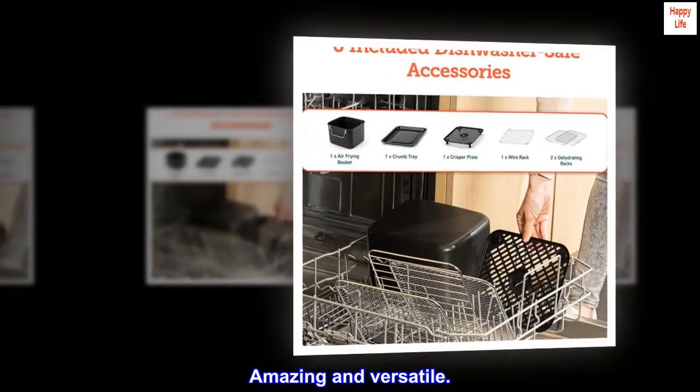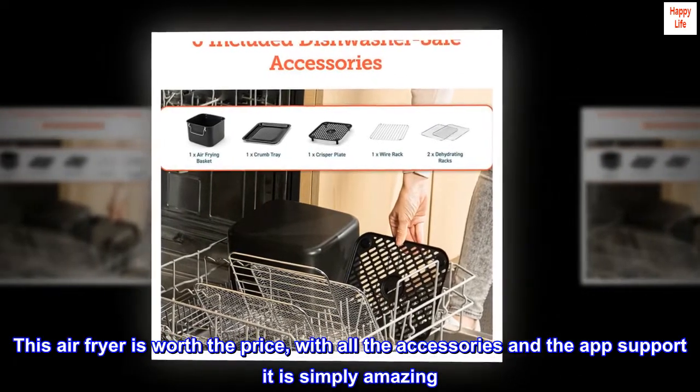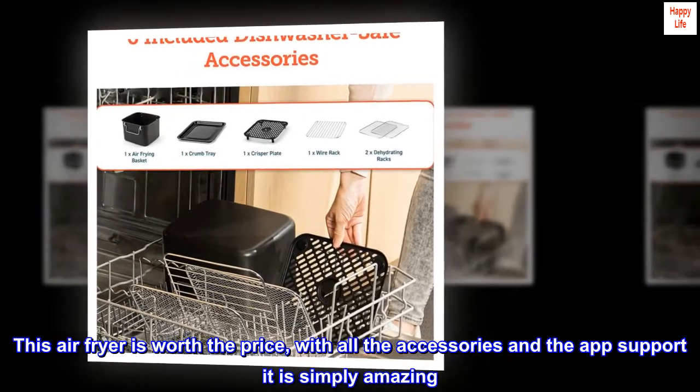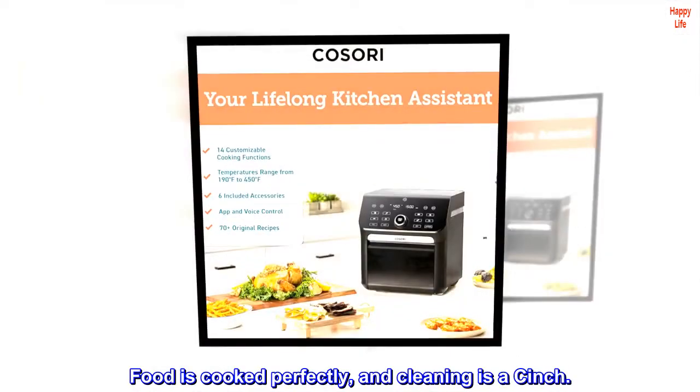Amazing and versatile. This air fryer is worth the price. With all the accessories and the app support, it is simply amazing. Food is cooked perfectly, and cleaning is a cinch.